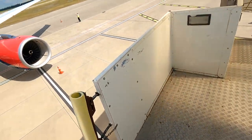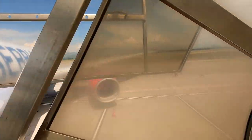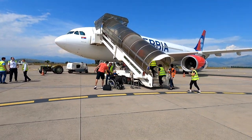When deplaning at Podgorica International Airport, you must walk all the way from the plane to the terminal. It is surely not the most glamorous form of airport experience, but it is awesome for av geeks like me.